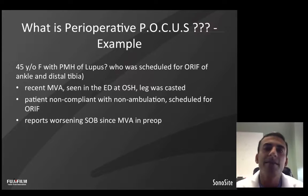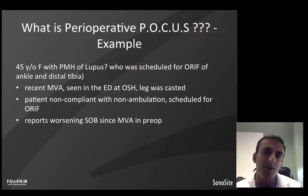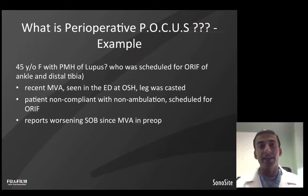However, when we began to evaluate the patient in the pre-op area, she reported that it wasn't actually that she was trying to be non-ambulatory, but she had worsening shortness of breath since her motor vehicle accident, and it was actually the process of her leaning over the side of her bed to improve her breathing that caused her to fall and result in her having the needed surgical procedure.